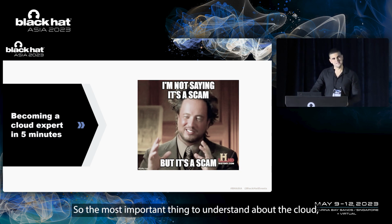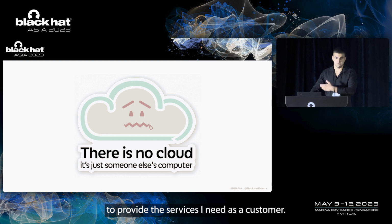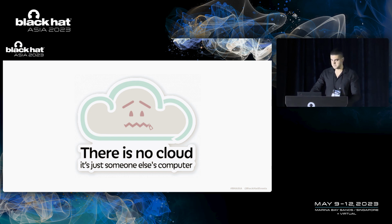So the most important thing to understand about the cloud, I would say, is there is no cloud. There's no such thing. The cloud provider has their own setups and data centers and computers, and they write their own software to provide the services I need as a customer. It's not magic, it's software. And as every software, it has potential flaws and bugs.